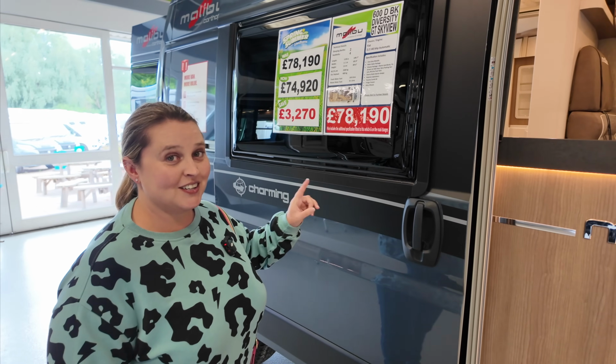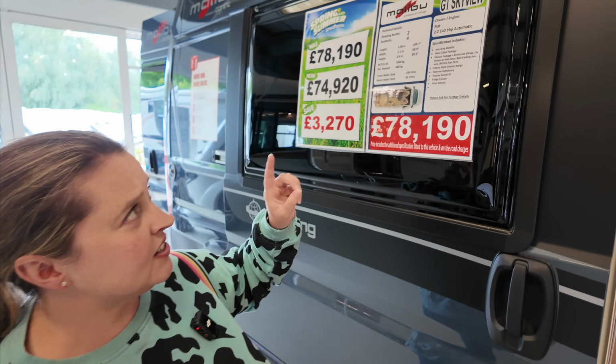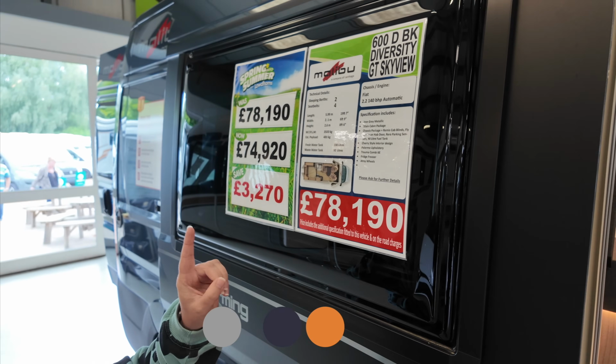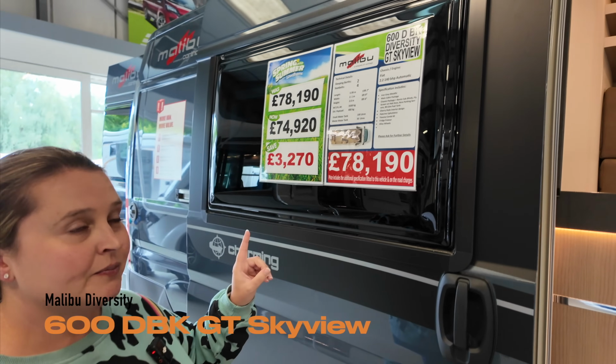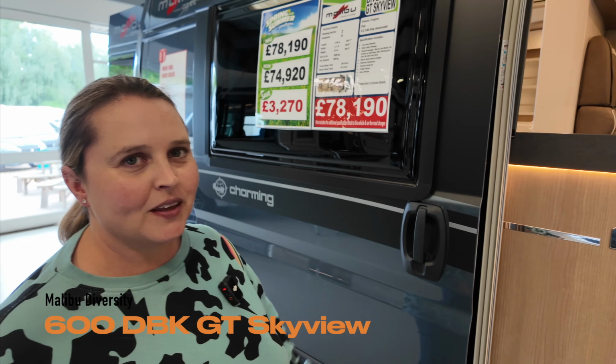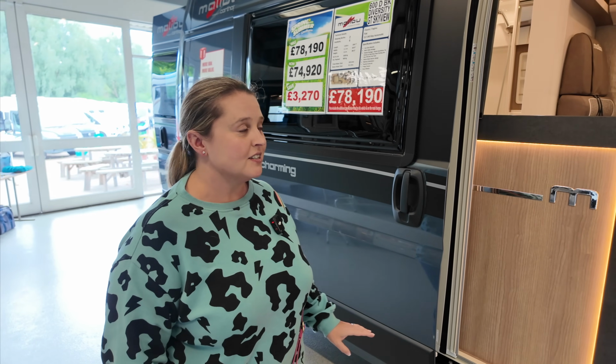Okay, so this one, wait for it, this is a long sentence here. This is a Malibu 600D BK Diversity GT Skyview. Quite a mouthful. I did have to read it. There was no way the memory was going to work for that, especially after I'd just made a thorough cock-up of the engine sizes.